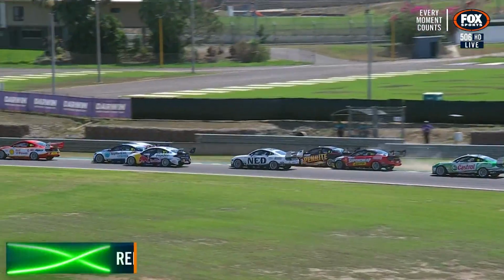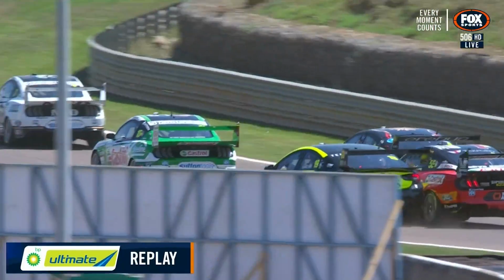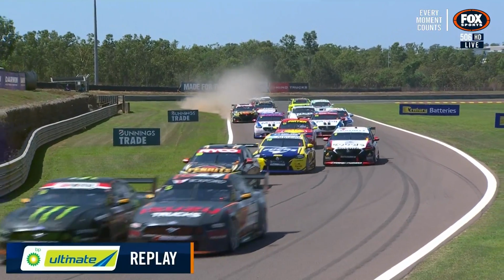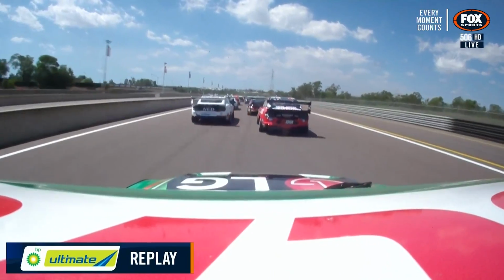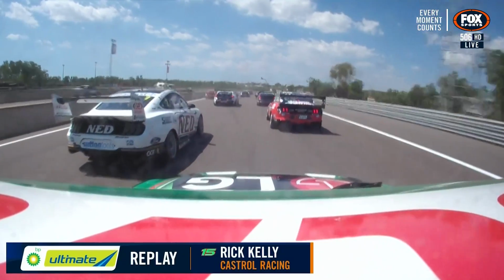And, okay, so he tangles with Reynolds. Right, but he tangles with Davey on the right side, but the damage is on the left front. So there must have been some other contact there. Was it with Andre or... This is on board with Rick. So that's Andre Heimgartner to the left. They all have a little safety tap of the brake.